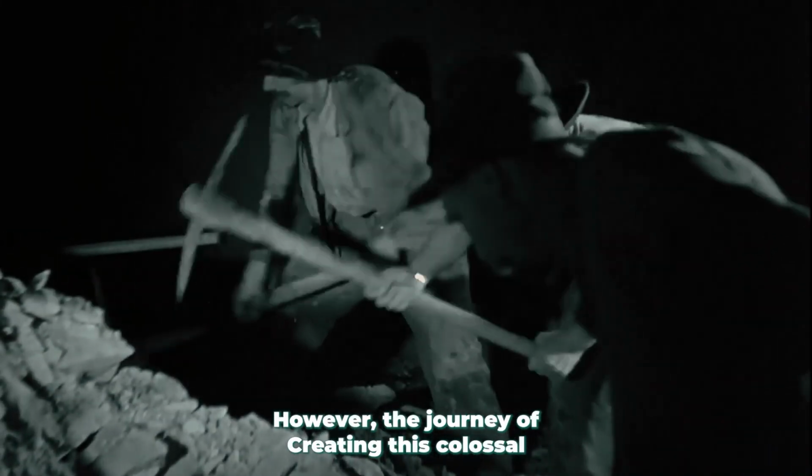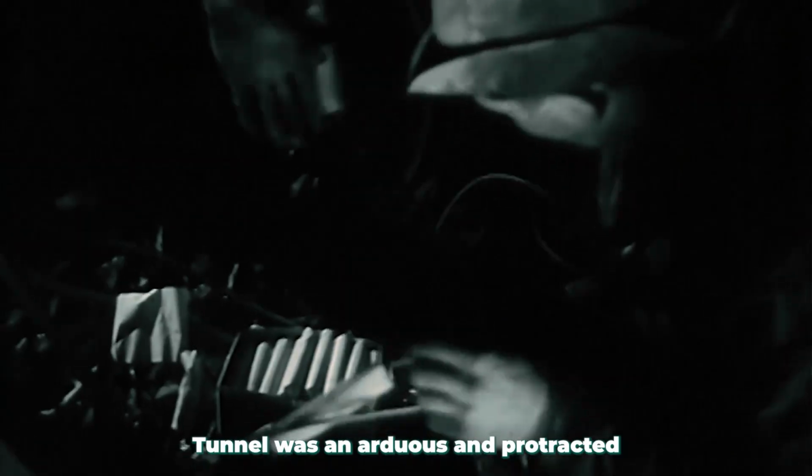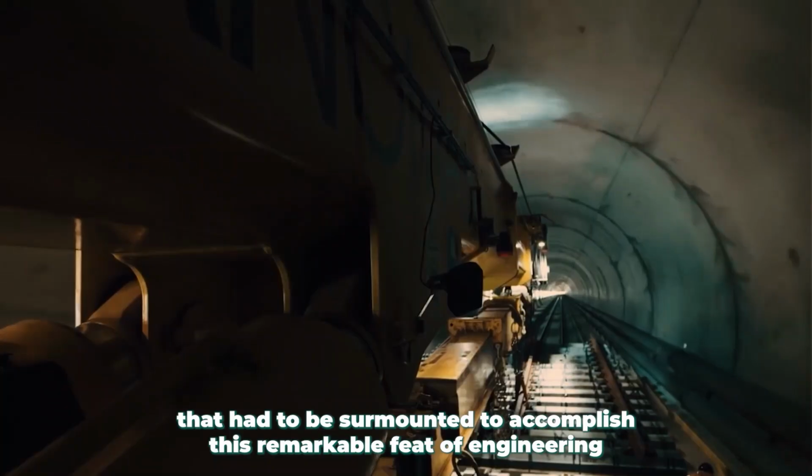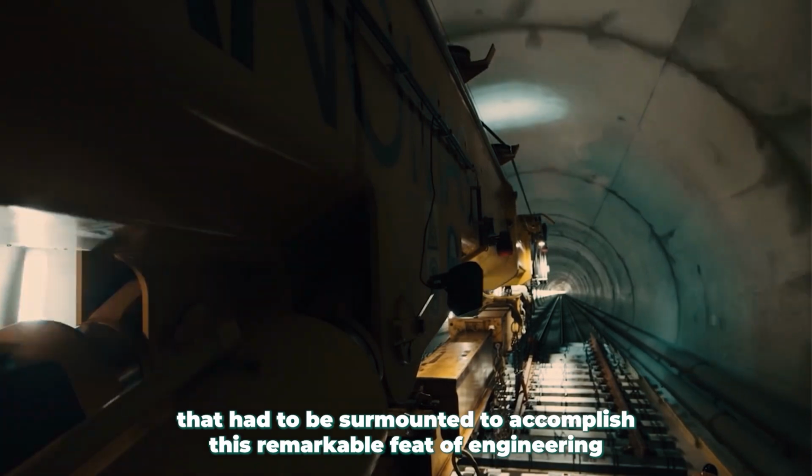However, the journey of creating this colossal tunnel was an arduous and protracted undertaking. In today's video, we'll be unraveling the technical obstacles that had to be surmounted to accomplish this remarkable feat of engineering.